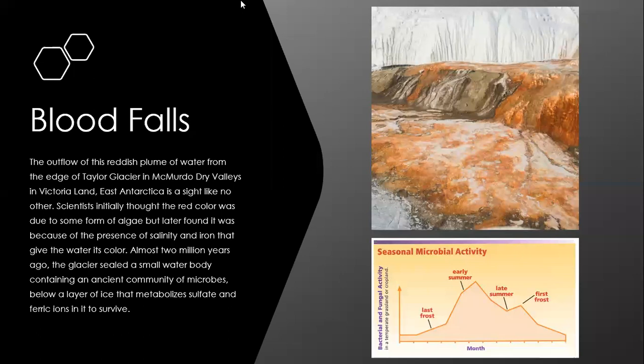Below that layer of ice, they metabolized sulfate and ferric ions in order to survive. So we had a body of water that was sealed off by ice on a glacier, and the microbes within that found a way to survive and function and continue to grow.